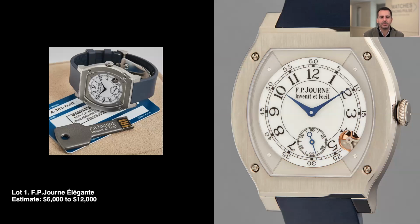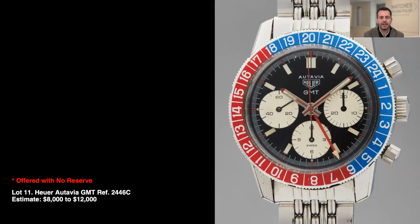Lot number 11 is a Heuer Autavia, a vintage Heuer Autavia GMT, a reference 2446C with a beautiful blue and red bezel. The case is extremely well preserved, as is the dial on its original bracelet. The lot is being offered without reserve, so any bid can win it. The estimate is $8,000 to $12,000.